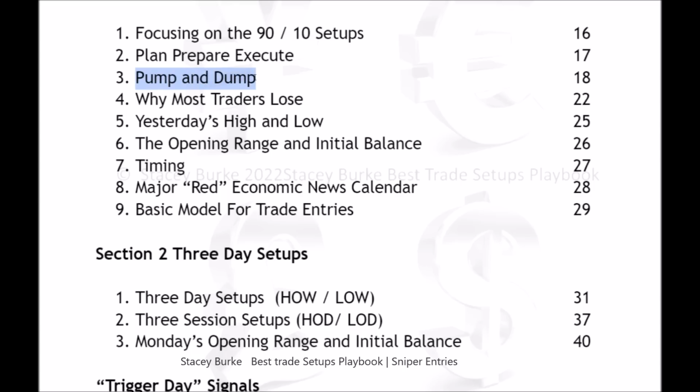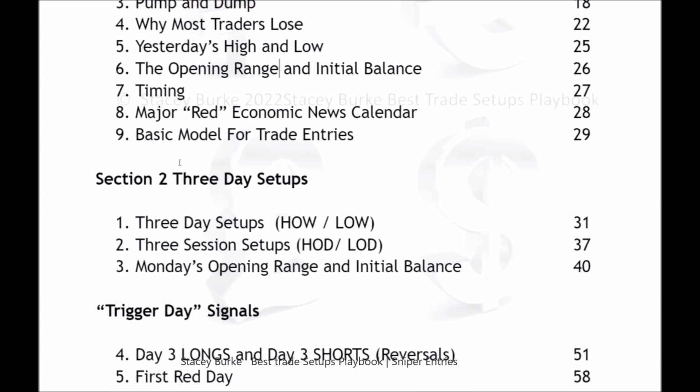And as I've stated over and over again, it's either going to be a pump and dump or a dump and pump in terms of the trade scenario itself. So the opening range and initial balance are key for all of these setups, and we're going to demonstrate that today.